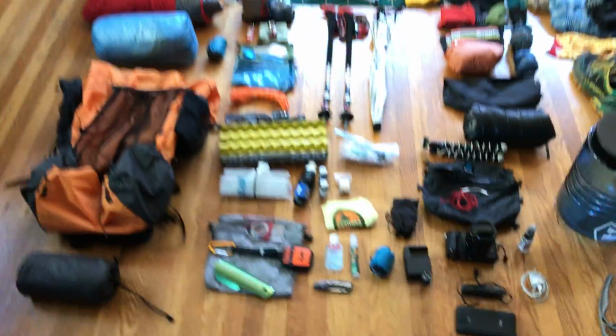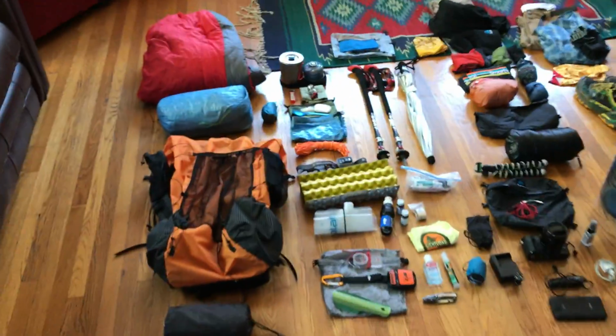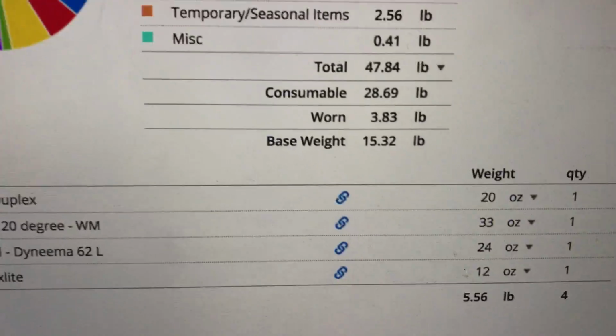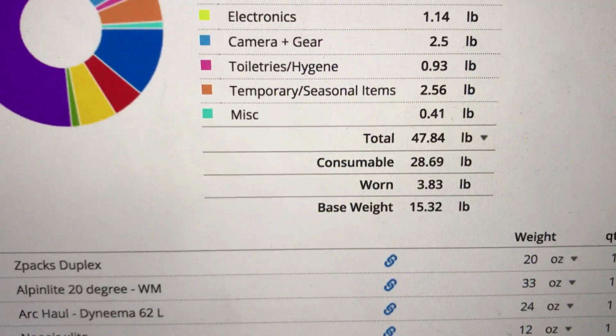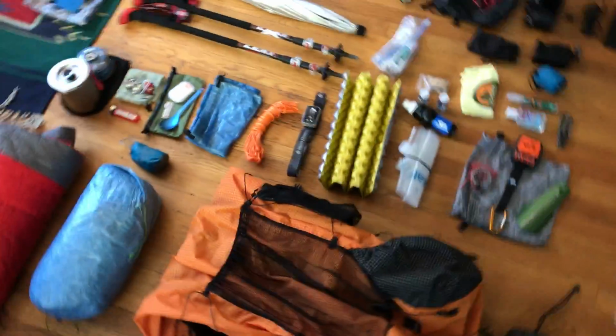So that's it. I think that's everything. Oh, this total pack weight clocks in at, I think 15 pounds. So yeah, we're at 15.32 pounds. That's everything that is non-consumable.